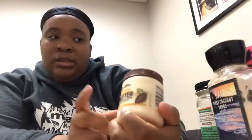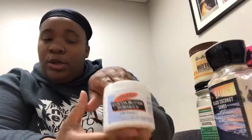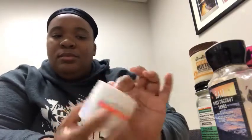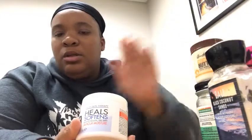Creams I like to use, this is really inexpensive. This is cocoa butter. It's $1 or $1.50. I've used this since I was in high school. Now I'm 28, about to be 29 next month. This one I've used since I was in elementary school, Palmer's cocoa butter. This is like $1.50. This is more expensive than that one, but it's cheap.